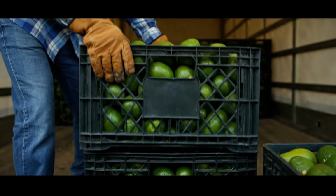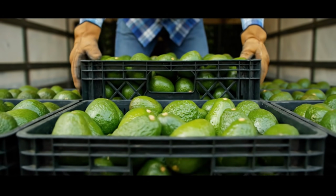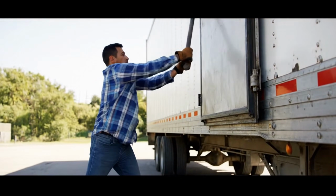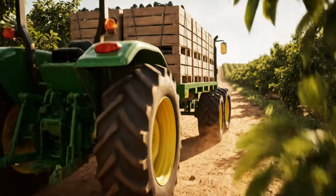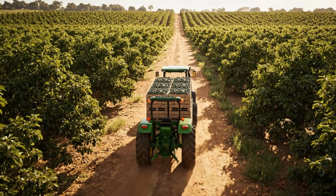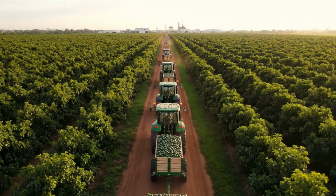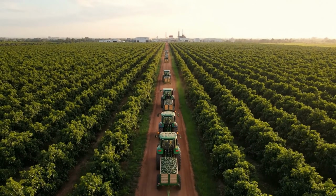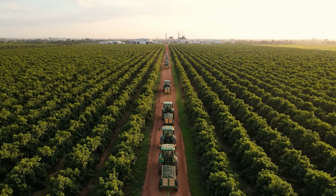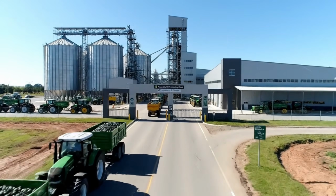Speed matters. Freshness preserves the oil locked inside the fruit. The harvest now begins its journey to the processing facility. Tons of avocados travel daily from orchard fields to industrial extraction plants. And this is where the transformation from fruit to oil begins.